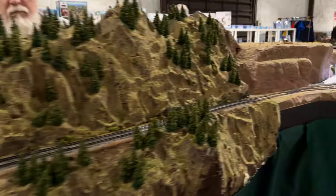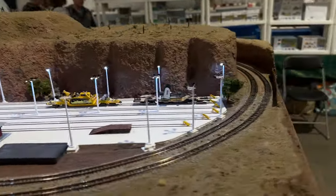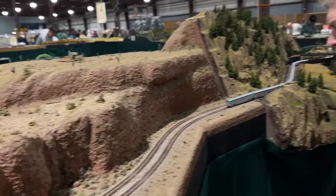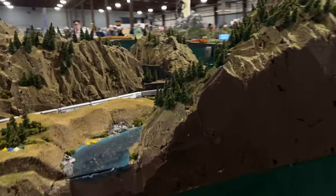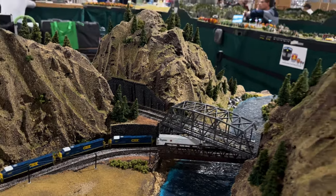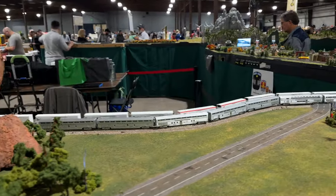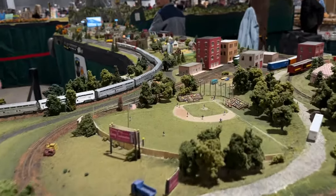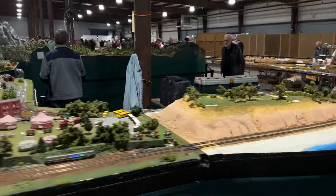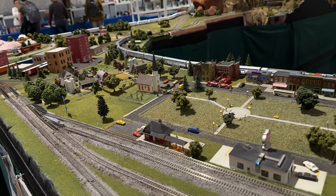Wow, this is an incredible layout. He's checking for derailment, but there isn't one. Not this time. Got a baseball game going on. There's a circus going on. Come over here to the beach. And we're back to the town, a small fire department.